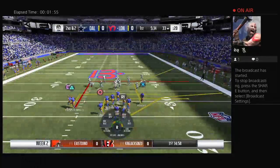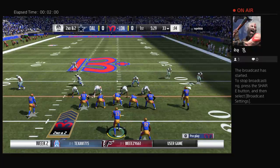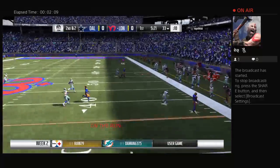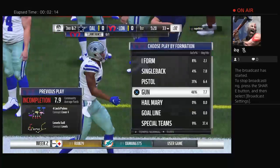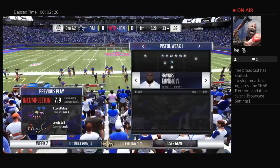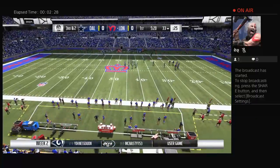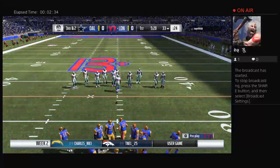Here's a 2nd and 2 now from the 33. Leopard! Now they'll throw here out of the gun. And the hit jarred it loose. It's incomplete. You get a tight end like this, and you know he's used to dishing out punishment, but here, he's the one that has to absorb the contact, and as a result, unable to hold on to the football. An early test, 2 plays in.